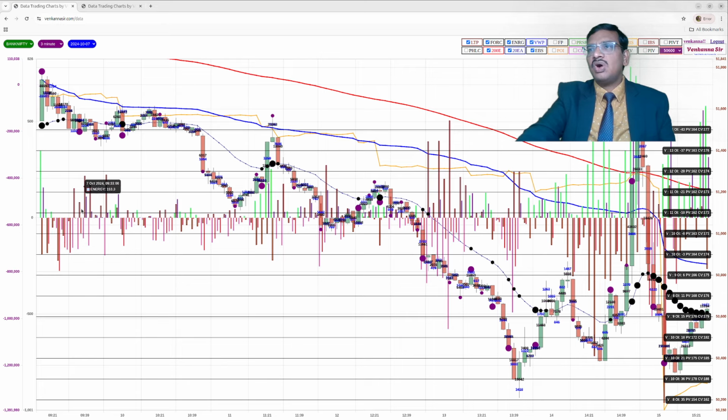And here there is a small retracement. That's why they moved a little higher. And again, they started selling it here. So this is selling: red and pink, red and pink, red and pink. And here also yellow and pink, yellow and red, yellow and red, and again red and pink. So like this it keeps on coming down.